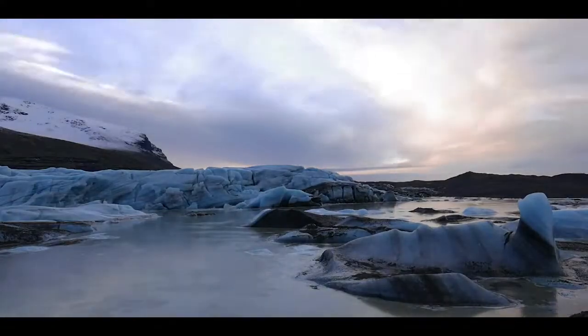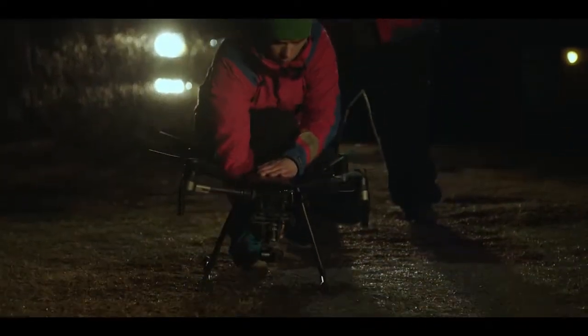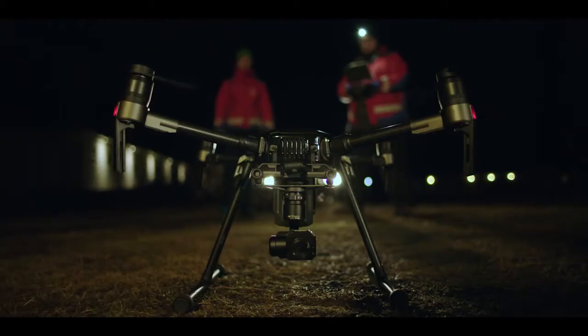This far north in the wintertime, we only get about 4 hours of daylight. When people's lives are at stake, having an aircraft with thermal capability is crucial. With the Zenmuse XT, we have eyes in the dark and can keep scouting throughout the night.